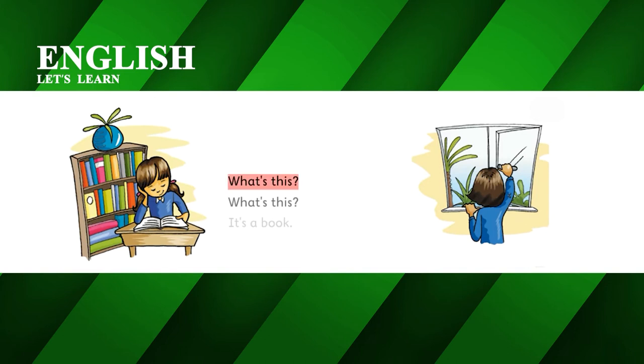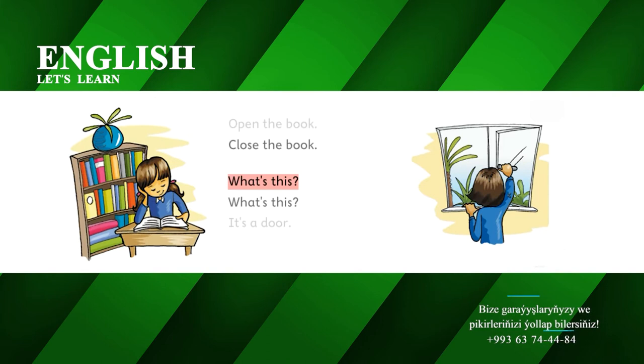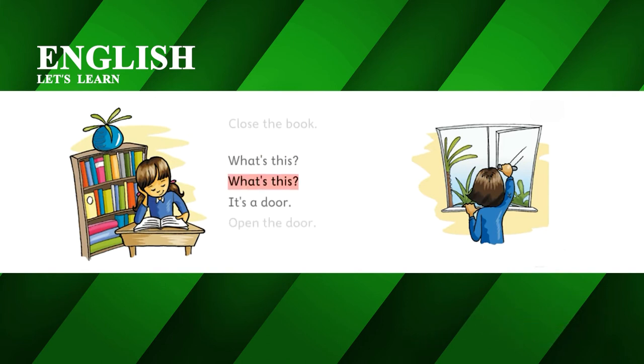What's this? It's a book. Open the book. Close the book. What's this? It's a door. Open the door. Close the door.